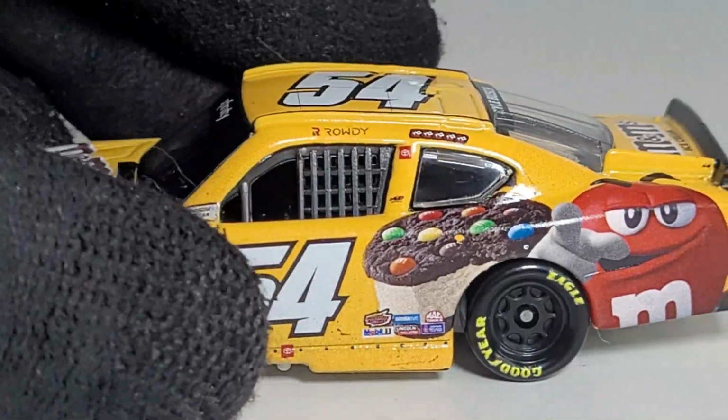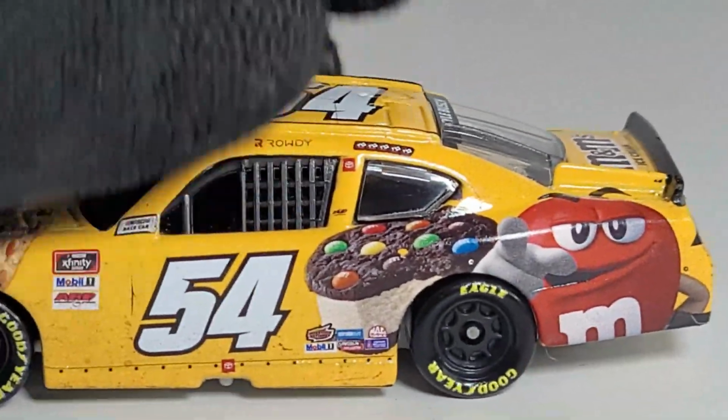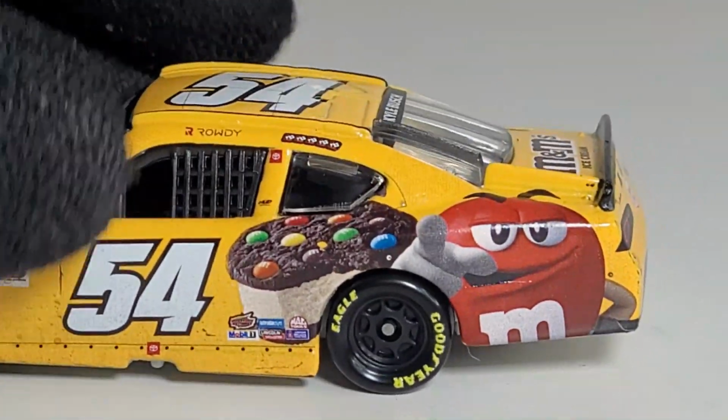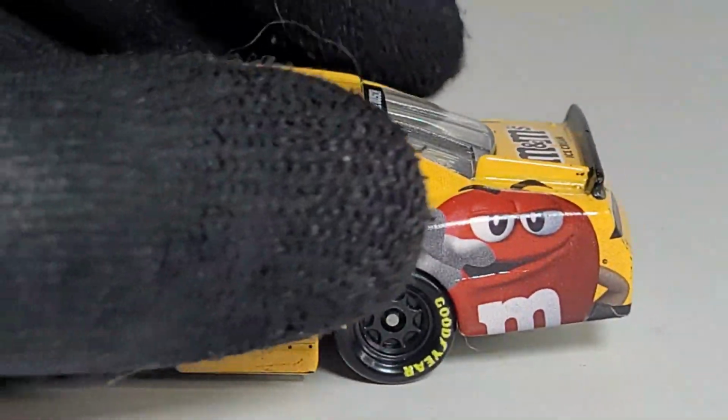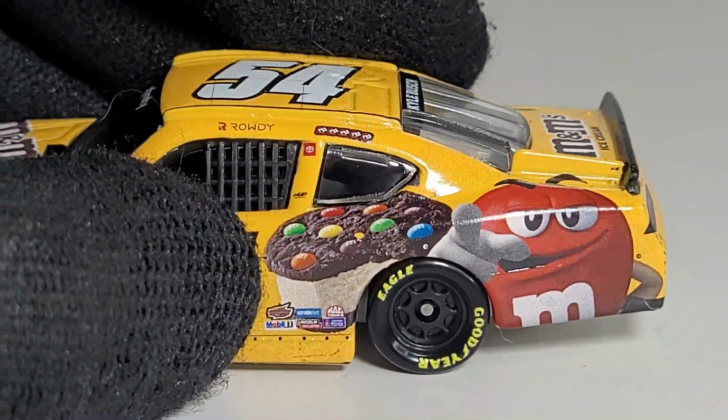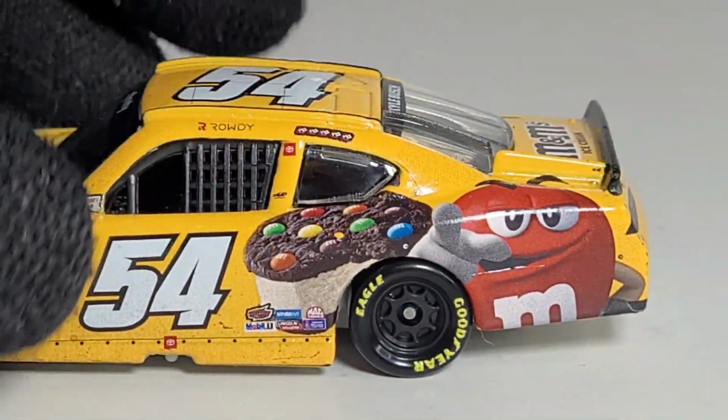That's pretty cool, man. It gives this car a nice little texture look, if you know what I mean. Again, nice red M&M pointing at you, like, only you can eat M&Ms. Is there a paint chip on the ice cream sandwich? There is. Well, that's definitely not delectable.